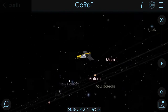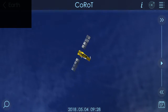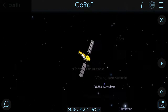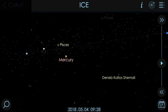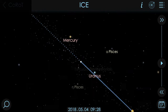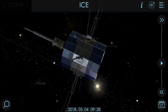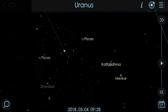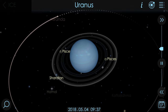Spica. Oh, look there. Looks so big, and yet it is smaller than the ice. Oh, that's what this spacecraft is called. Uranus. Oh, it also looks cool.